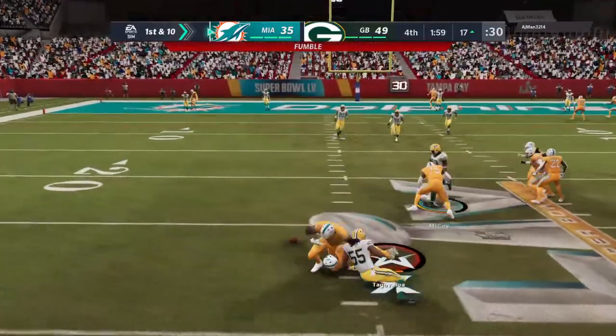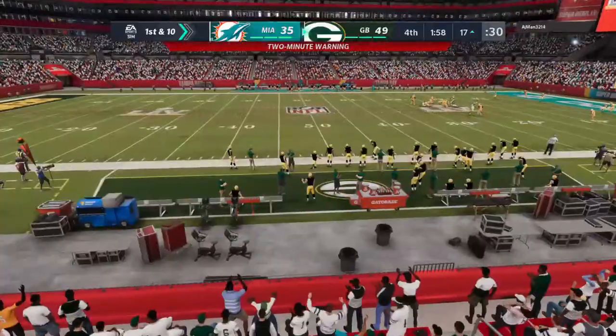To a hit, and the ball is out. And this is going to be Packer football.